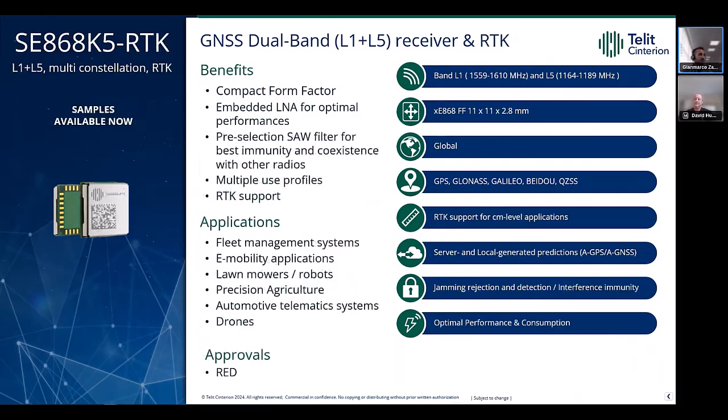While the SE868K5-RTK is as well a dual band multi-constellation GNSS module, on the bands L1 and L5. It shares the same compact form factor of the SY-D variant. It embeds an LNA for optimal performance and also a preselection soft filter to reduce interference and for best coexistence with other radios.